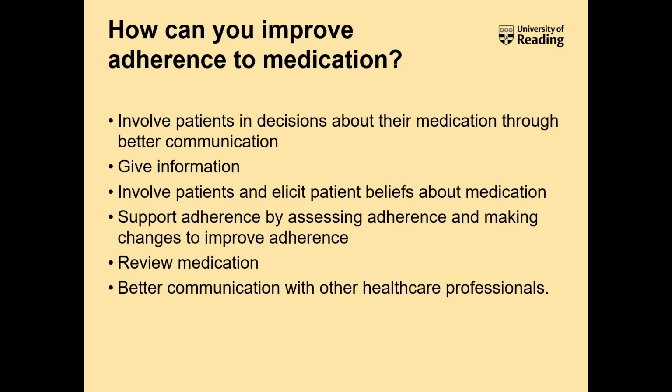And then communicating with other healthcare professionals. So if you're doing an MUR, a medicines use review, and you identify problems, ensuring that information is supplied to the patient's prescriber to ensure that all healthcare professionals involved in the patient's care are up to date, and also whether they need to make some adjustments to a patient's treatment.